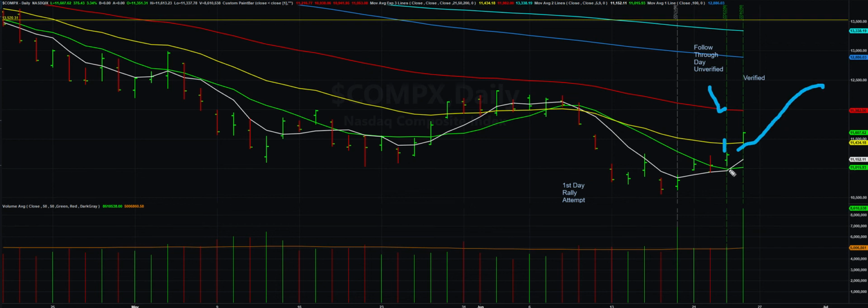But now on Friday, so that was Thursday. So we had a follow day on Thursday. And then on Friday, we come right back and had another follow day. We had an up day. And Friday, the Nasdaq closed up 3.34%. That's a real strong close. Much higher than the 1.25 we need.